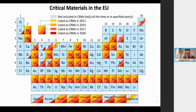So everything you see here in yellow, orange, or different shades of red are critical materials, and they've been listed around the years. And this list is constantly updated, so I guess we will see another one possibly in 2023 or so, and we will see which element will make it on the list of critical materials. Potentially nickel, but we'll have to see. I will get there in a bit.